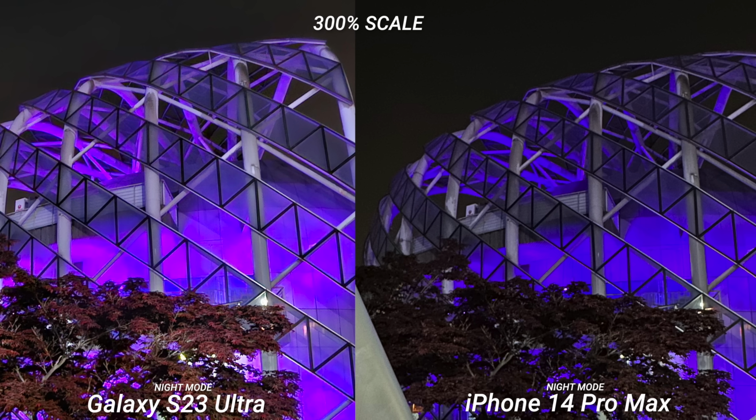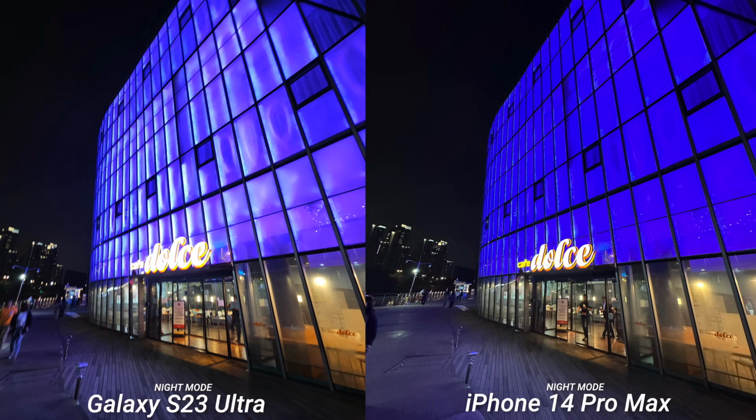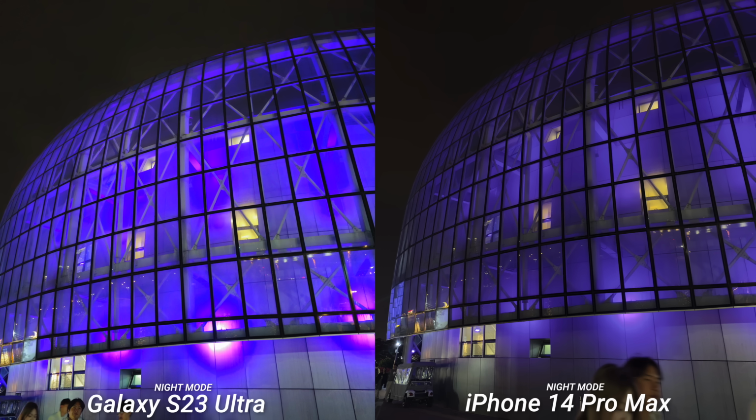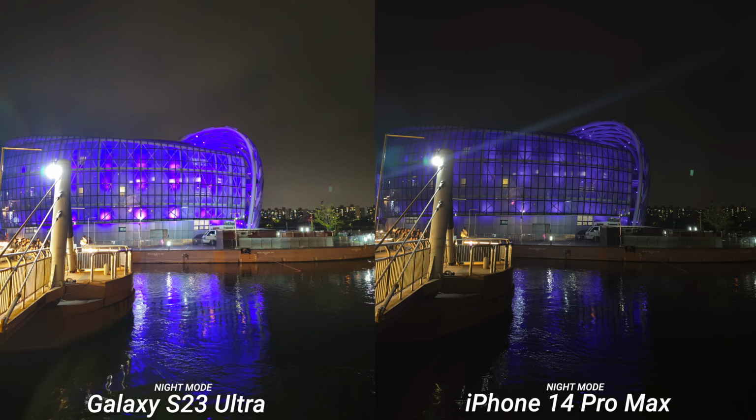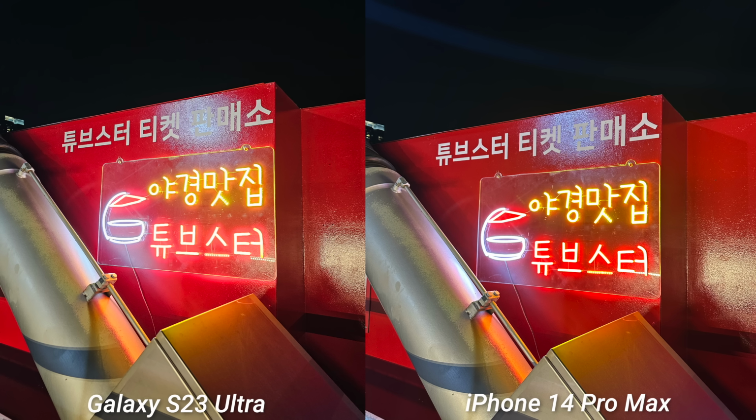Here is a crop in to see exactly what's going on with the photos in terms of sharpness and detail. Even though this is a blurry shot on the S23 Ultra, the glass panels are not a solid blue color that is interpreted by the iPhone. It does have more purple in it like the S23 Ultra is showing. While they are not both 100% accurate, it is closer to what the S23 Ultra is showing, so that is a positive step. I still like the red replication on the iPhone better, so no Coca-Cola building test in Korea, but you get the idea on this neon sign.